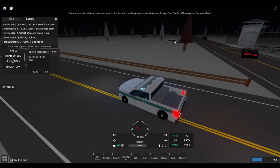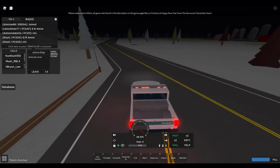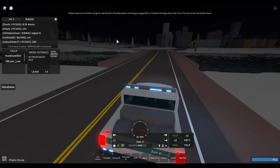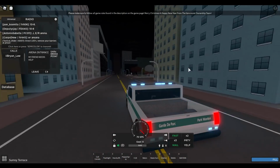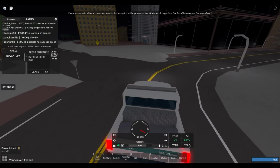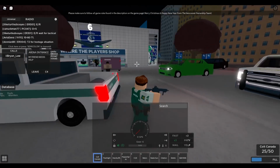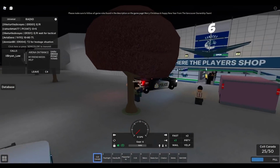Looks like we got a call at the arena. Let's get there immediately. Rogers Arena. Looks like someone reported shots at Rogers. Clear that call and then just have the one. Alright, let's head over there immediately. Switch over to Universal here. Oh my goodness, that guy needs to learn how to drive. Times one armed, possible hostage situation. Alright, we're here, right at Rogers Arena. Looks like we got a Colt still on us. They're holding someone hostage in the Canucks player shop. What the heck?